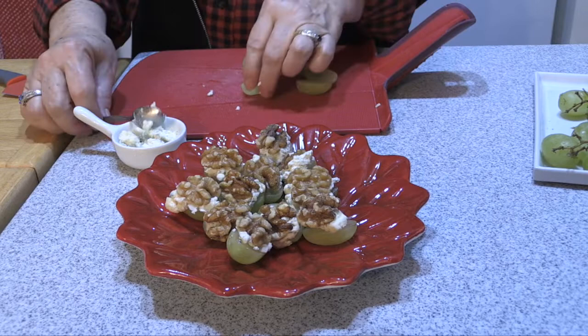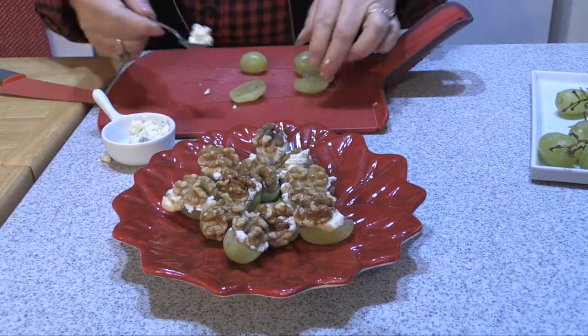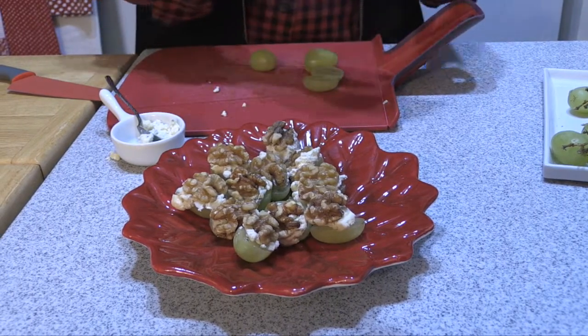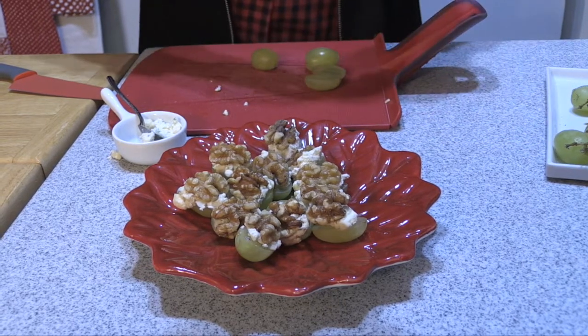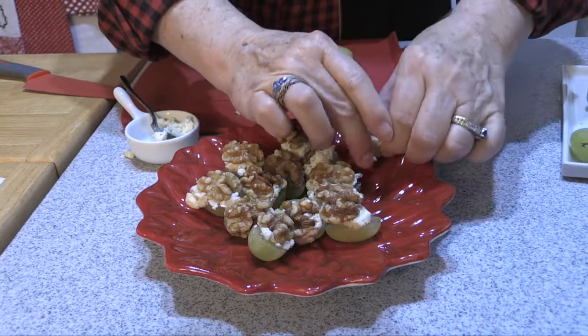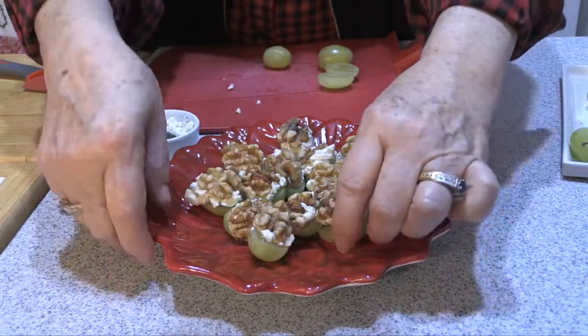Not everybody likes blue cheese either, and a very good point is make sure you label some of these as well, because you don't want somebody taking a bite and saying, oh, I don't like blue cheese. It's just a courtesy to your guests. Make sure that you do label all your little goodies. So we're going to set that out.